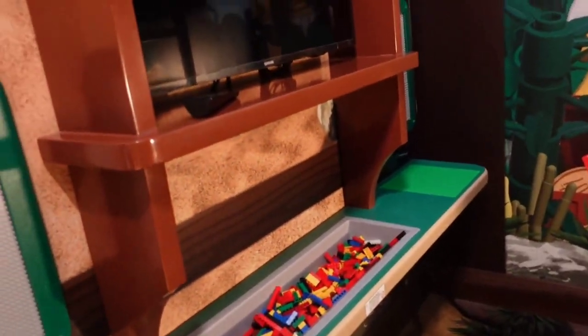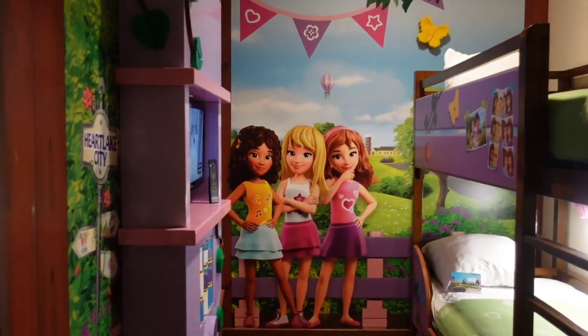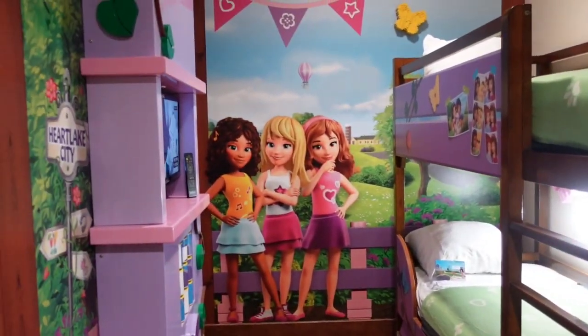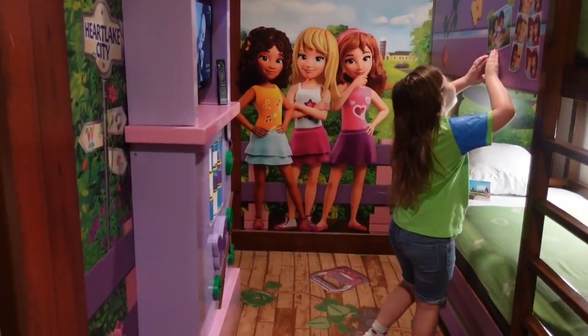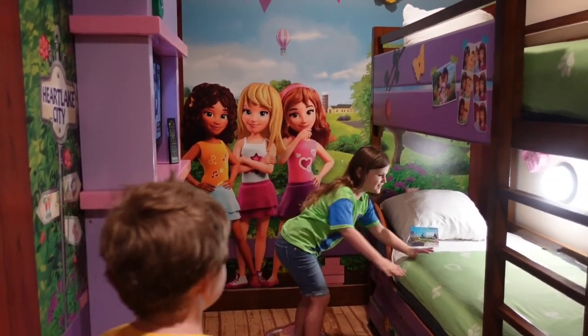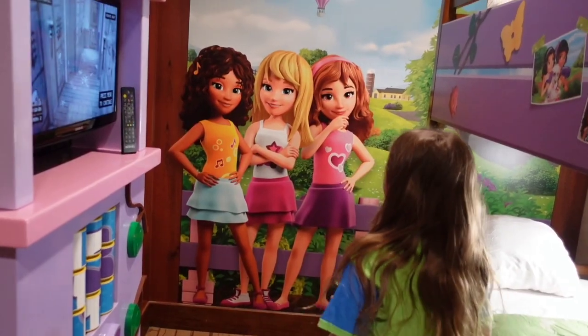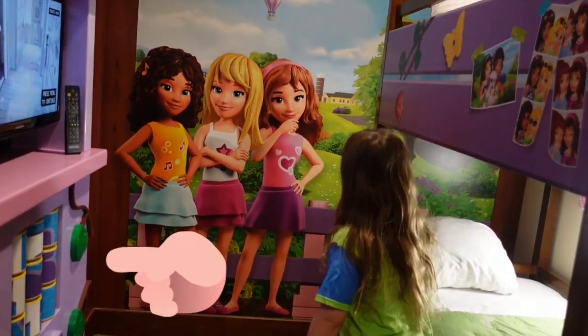Next up, we are going to do the Lego Friends room. This one was a fun one, especially if you love Lego Friends. It is in the more original style versus when the Lego Friends weekends were going. They had a different version of the characters, but still a fun room with lots of butterflies and flowers, very girly of course. Instead of the building station, they did have this puzzle underneath the TV.